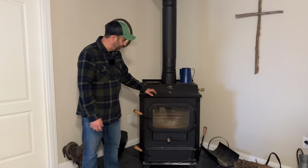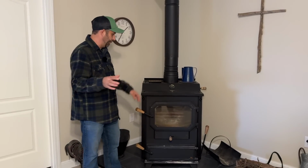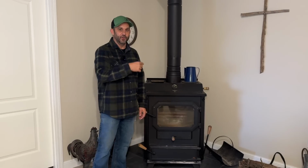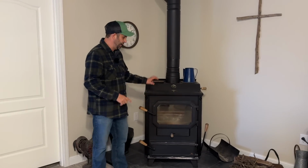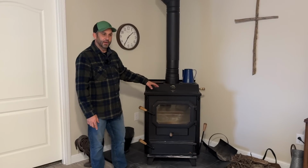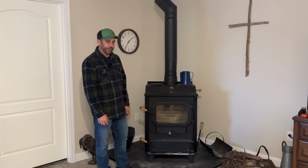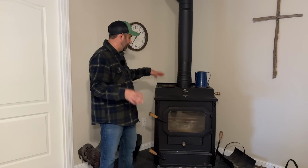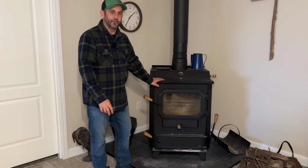This is our wood stove. For those of you who've been following us for a long time, you've seen this wood stove in many, many videos. And in fact, at our last homestead that we sold about a year ago, we had the same exact wood stove. We had it installed in that house shortly after we moved in, and I liked it so much that when we moved into this house, I had the same exact one installed.